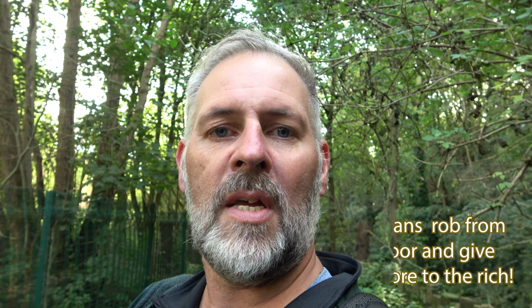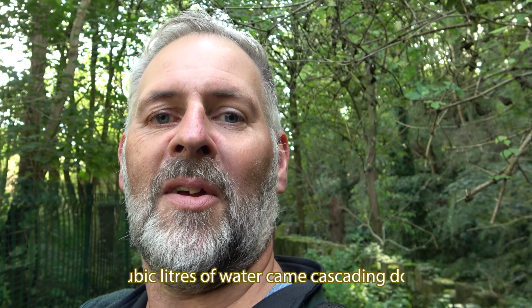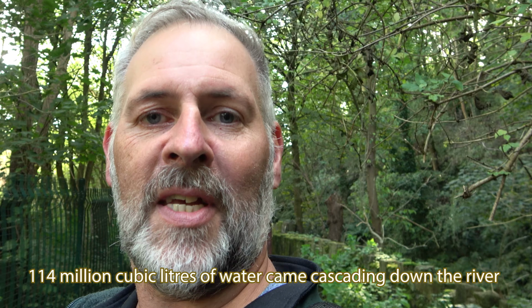So today we're walking along at the moment the Loxley Valley Trail. And we'll walk along this for about 3.5 miles. As I mentioned, there's quite a few heritage locations across here. At Malin Bridge in 1864, it was called the Big Flood. The local dam at Bradfield, it broke its banks and it came all flooding down to here. The whole area got flooded.